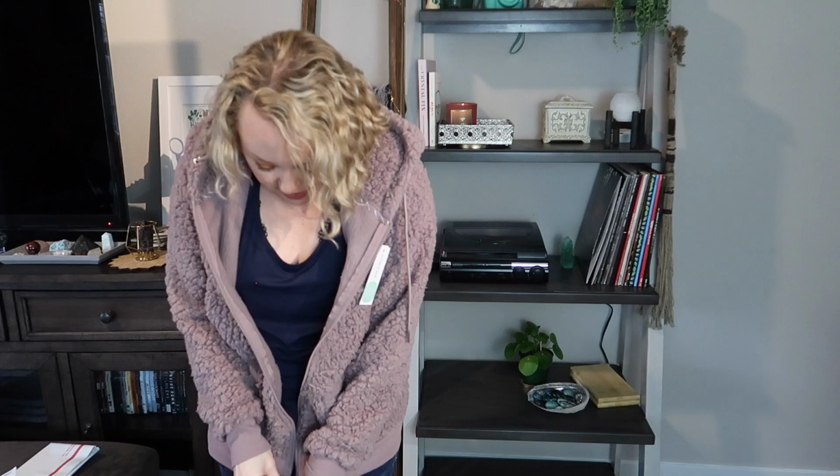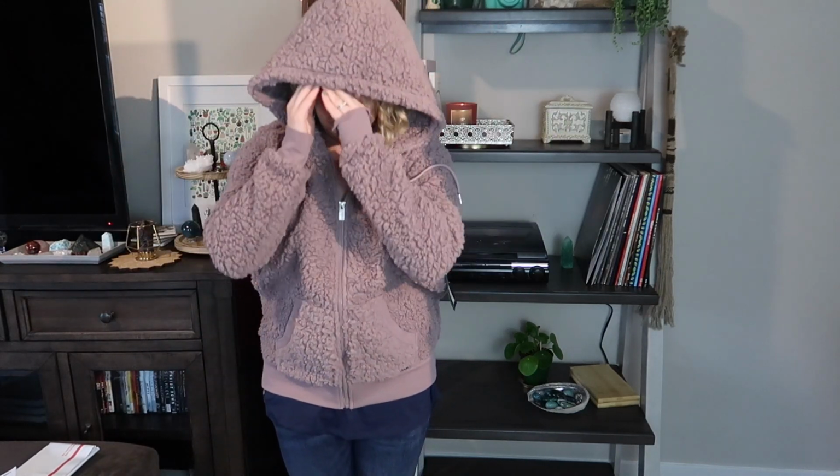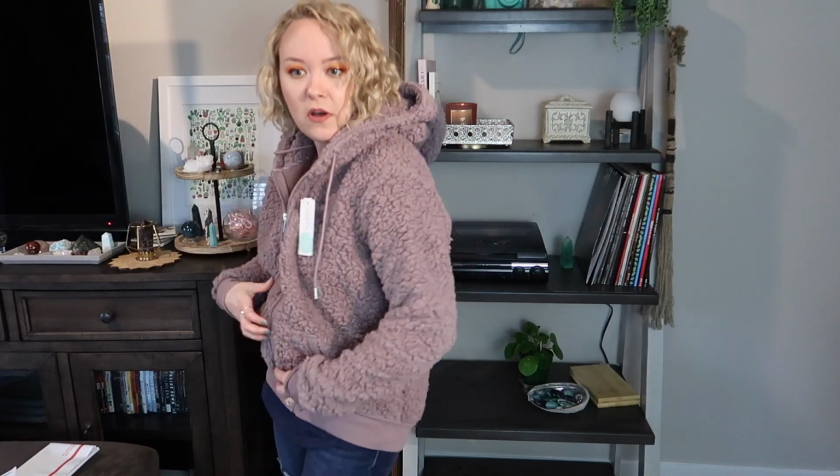Oh, it's so cozy. I feel like it might almost need to be a small. What size is this? This is a medium. Ooh, it's so cozy. Ooh, a nice big hood. That's good. I wonder if they have a size small. It's pretty big, pretty bulky. I feel like I could definitely get away with the size small.